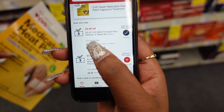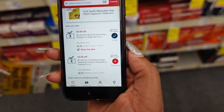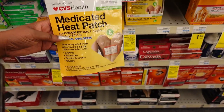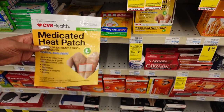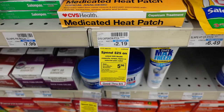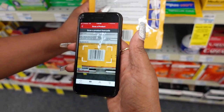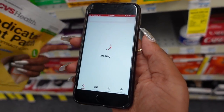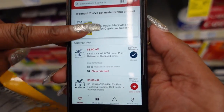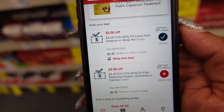If you have this coupon for $3 off CVS Health brand pain reliever or sleep aid, you might be able to get this deal. So check this out. The single packs of these medicated CVS heat patches are only $2.19, and when I scan them on the CVS app, it says that the coupon is actually a match. Go figure. They're only $2.19, but the coupon says that it will take off $3. So all we can do is try. Let's take this to the register and see how it works out.